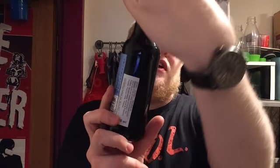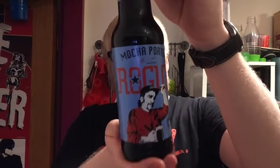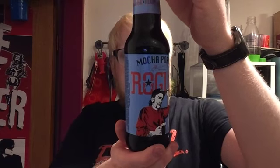And it's great to see that we can get Rogue beers here in Germany, and this was imported by One Pint, who I think also import a lot of BrewDog stuff as well. So yeah, the Mocha Porter, 100% pure Rogue, and fantastic looking artwork, very simple but striking at the same time.